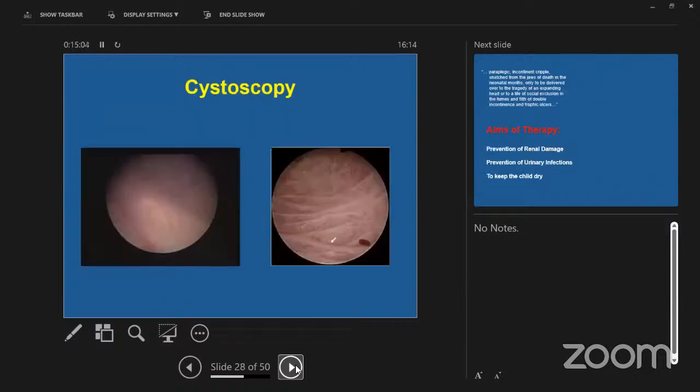Cystoscopy is very important. On the left-hand side, you'd see a child who has a normal cystoscopy. This is what a normal detrusor looks like. On the right-hand side, you see a child with lots of trabeculations and detrusor hypertrophy.